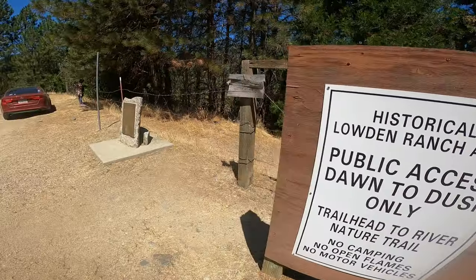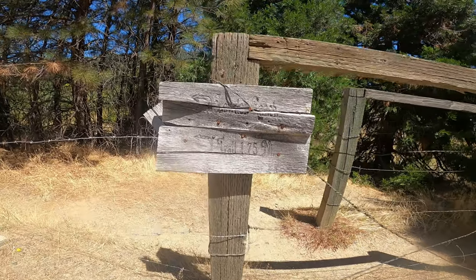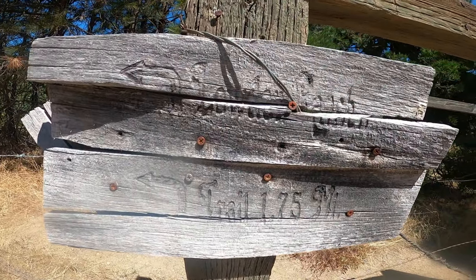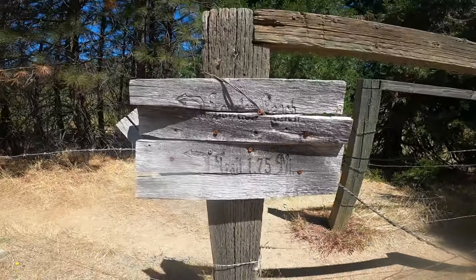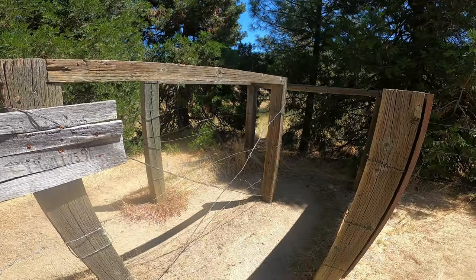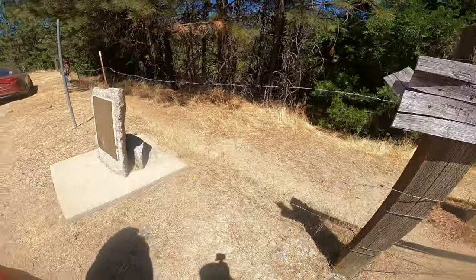Now, William Lowden was not just a carpenter. He was also a farmer, land surveyor, a land attorney, a rancher. Also an express rider and road builder as well.